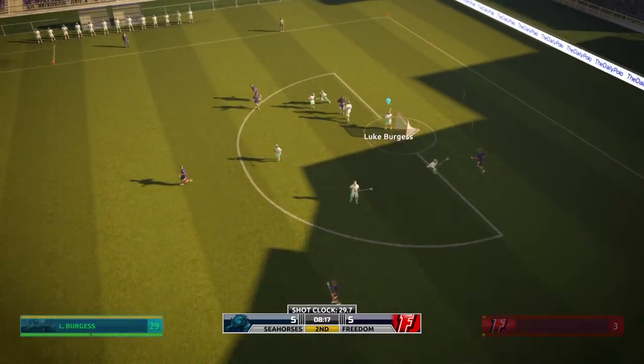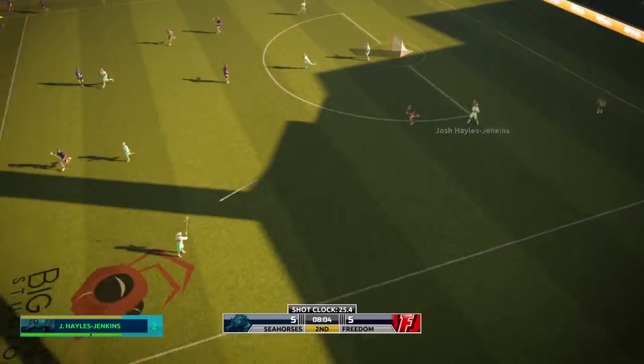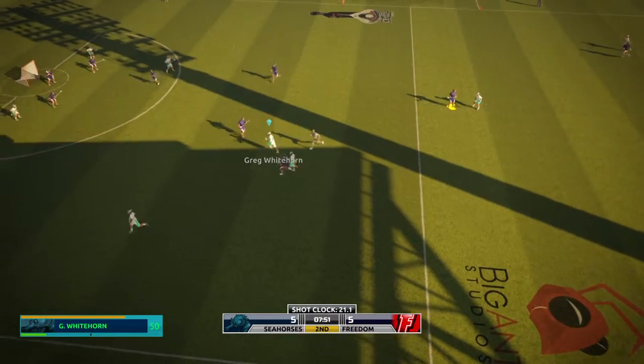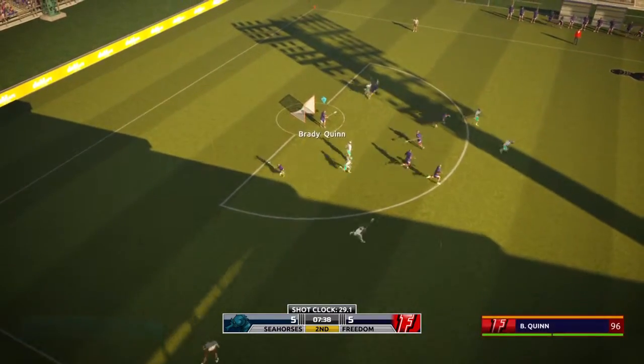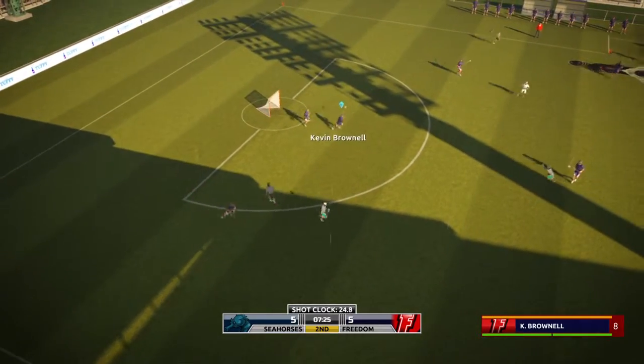Three, with the catch. The home team lose possession. Red ball. White horn. Chance here. Brady catches that one as easy as you like. The home team with the chance now.